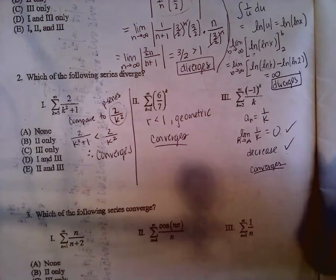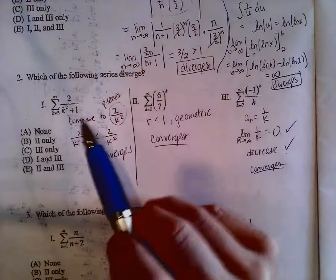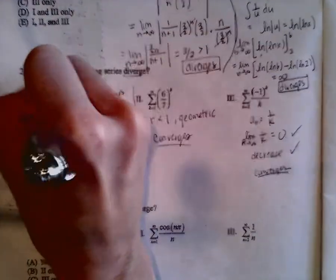Hold on. Oh, okay, good. Whew, I was like, I don't see my answer. The question is, which of the following series diverge? So none of them diverge.